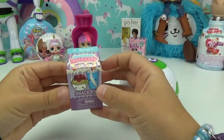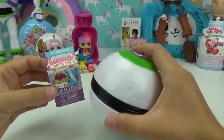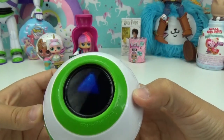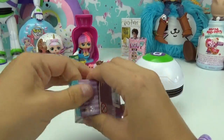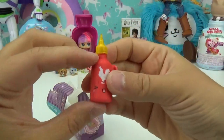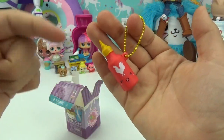Let's try this little itty bitty smushy mushy besties snackies. Magic 8-ball, can we please open up this smushy mushy? All systems go. Perfect! Let's see which little snacky we get in this. It looks like some hot sauce. This one's so cute. Do you guys like hot sauce? Let us know down below.